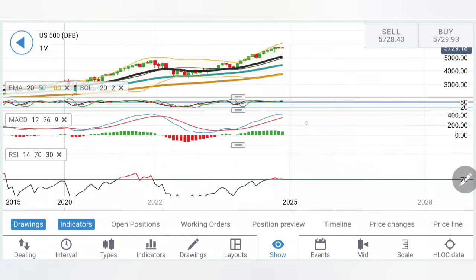But before that, let's have a look at the indicators as well. When you see the indicators, too much divergence from the 20 period calls for it to converge, and this is what is happening. And look, 5000 levels, this is also the 20 period moving average. So a possibility towards this cannot be denied.